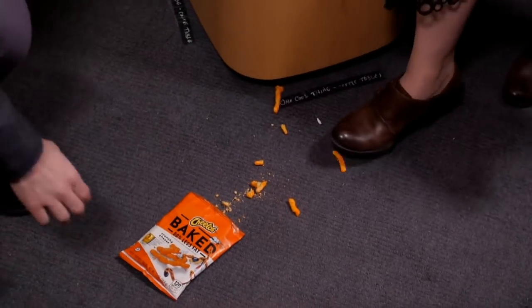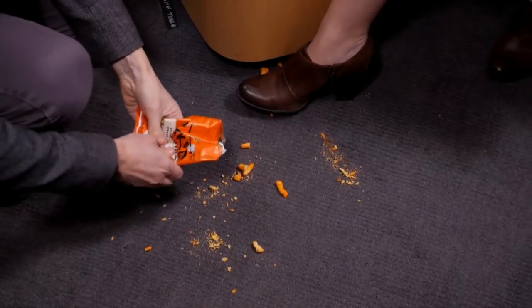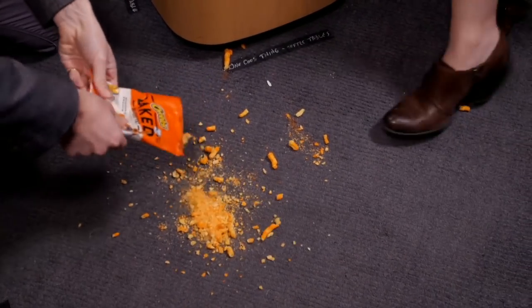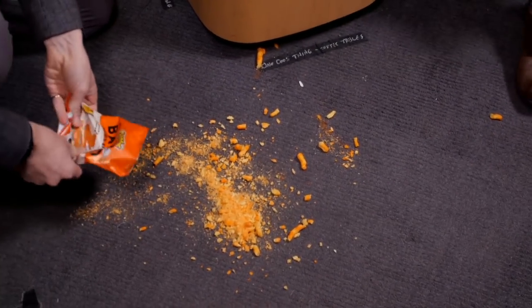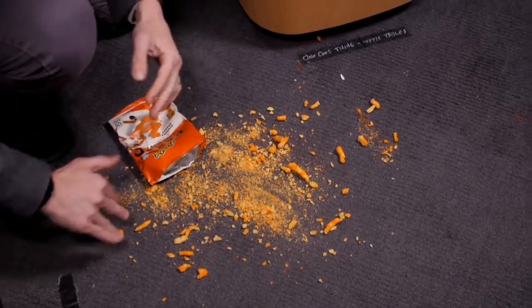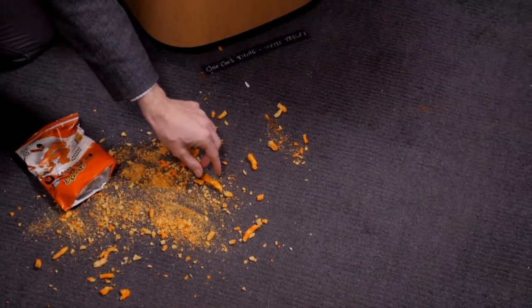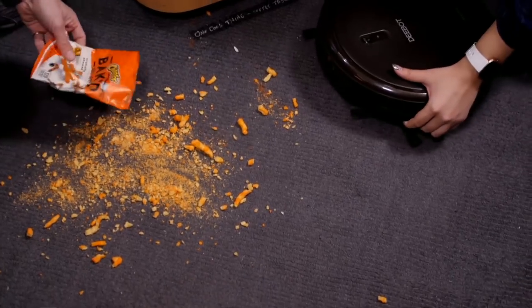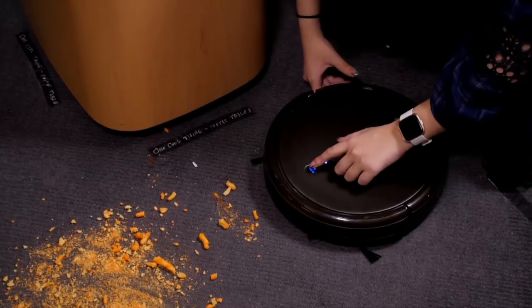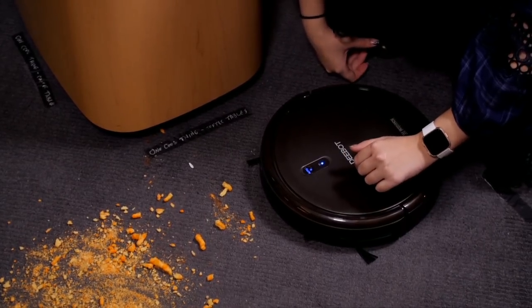Now we got some Cheeto dust. Let's get your foot away from there. Let's spread that. Oh dear, we got one bigger piece. Do I need to cut that up? Well, let's see how she handles it. It's about the size of a USB drive, actually. I was honestly shocked that Winona was able to pick up a USB drive.